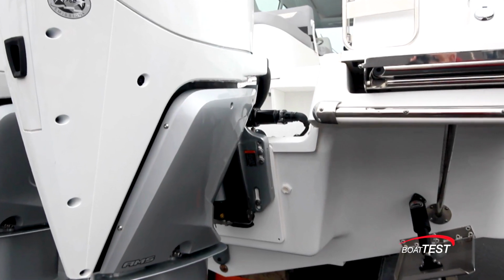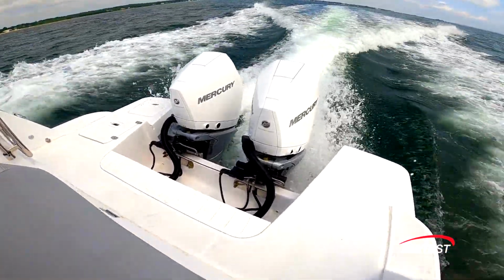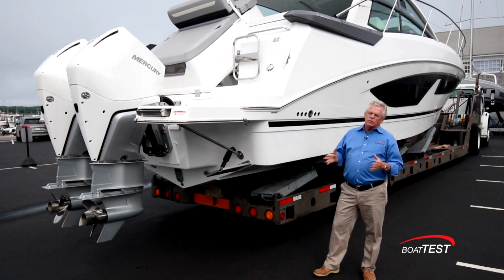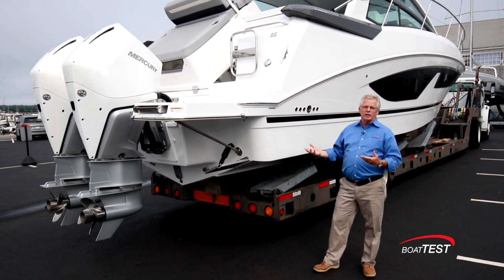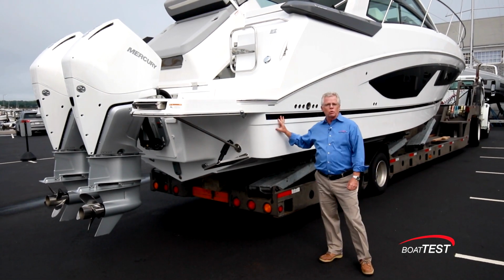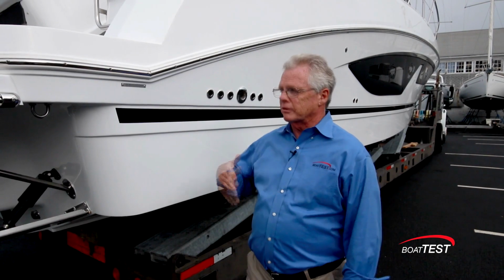Now, what this means from the layman's point of view is that there are no compromises in the operational characteristics of the boat depending on which power plant we want. Most often we see the same hull design and you just put either outboards or stern drives in. Here, it's a completely different mold for the two. And that's just another one of the things we see from the Beneteau group. They take things to the next level.